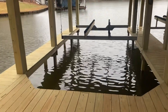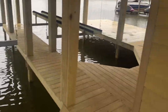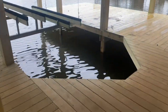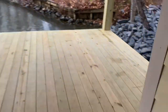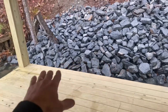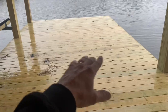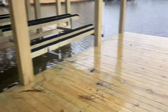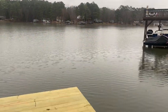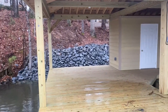All right. So here's the first one with the lift. This is going to be where the wake boat's going to go. And you're going to walk over here. And this is going to be for the two jet skis. And this will be the area here where I'm going to have a big bed swing on this side. And then this will be the table area. I'm going to put a big table out here and stuff, but we'll talk about that later. So basically here it is. And I got the storage shed over there. And it looks like they're doing a good job on the riprap.